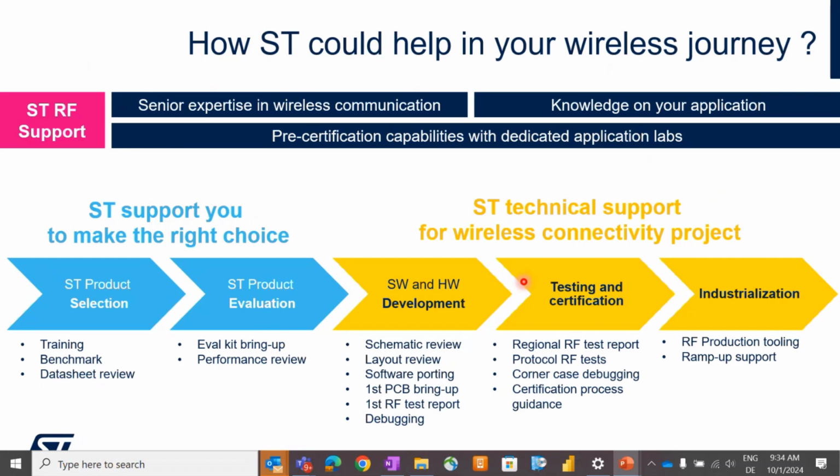Okay, now on top of SoCs and tools, one important point is the technical support. Here, ST is offering some support dedicated to RF applications. So we have two different labs in Europe, one in France and one in Czech Republic. And this is a bunch of people that are also present today with you for the hands-on. These people have expertise in wireless communications, knowledge of customer applications, and can help you as well for all pre-certification aspects. So this is what we try to explain here.